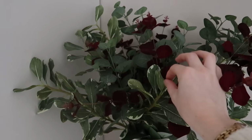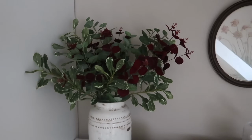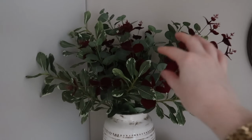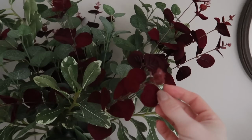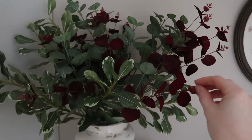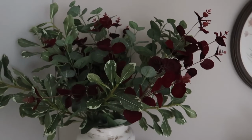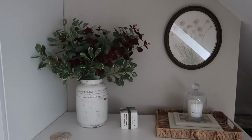And I've used a lot of the green foliage that I actually had in the kitchen beforehand because, of course, I no longer have an arrangement on the kitchen table. And then I've just added two of these really beautiful burgundy red stems from Dunelm. They are about £4 each, so they're not super cheap, but just a couple adds that really lovely festive effect, and I really like the red.